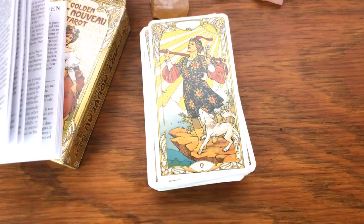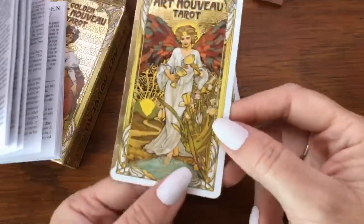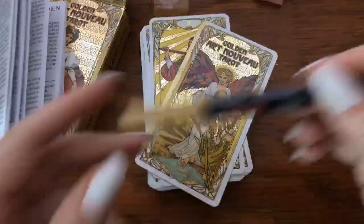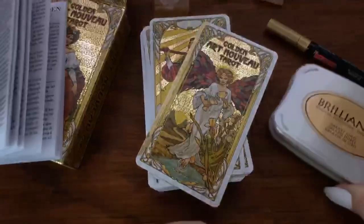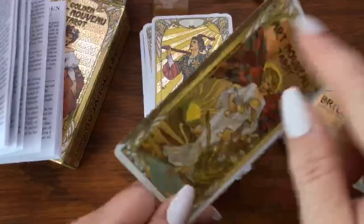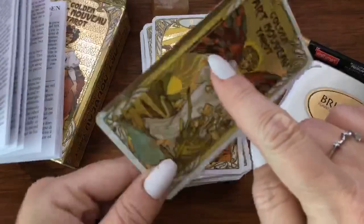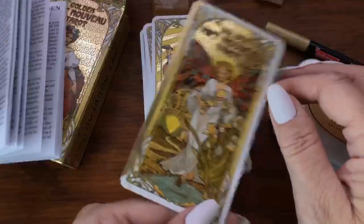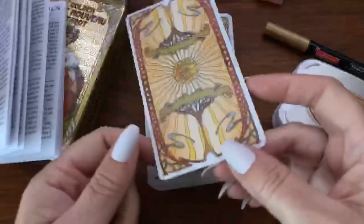So I used this, kind of the front page, and I decided to test something. I have these kind of markers, and I also have this Brilliance Galaxy Gold. There are ways that you can embellish it if you wanted to. But see, even though it's kind of bright, it's still not glassy. It's not a glassy finish. So you could gild it yourself with products like this, but you wouldn't get the glassy finish that you get in a professional way. So just so you know.